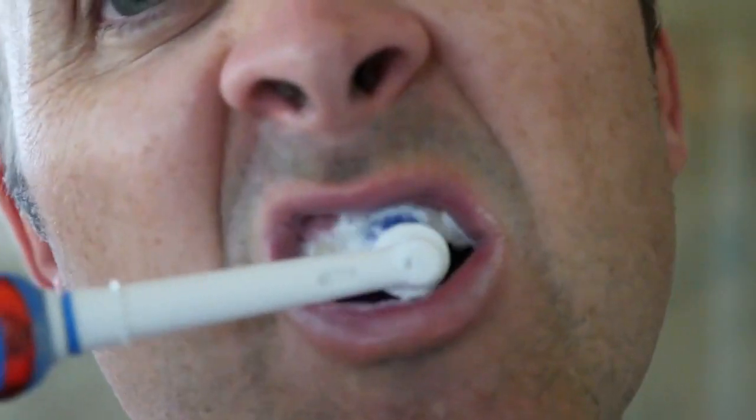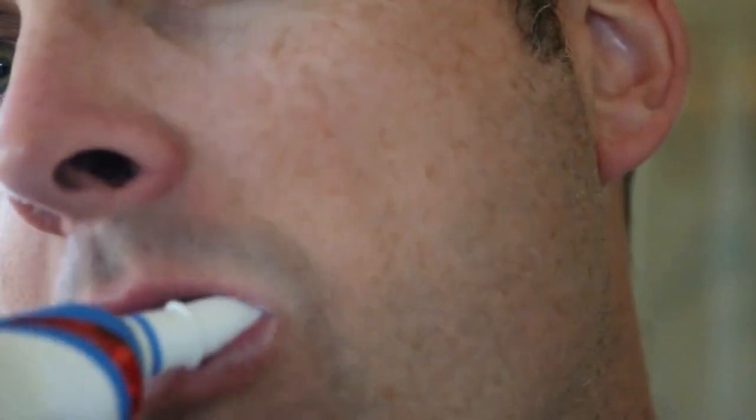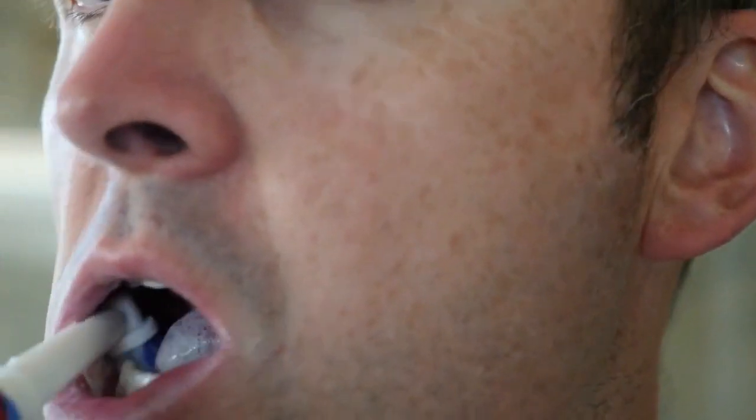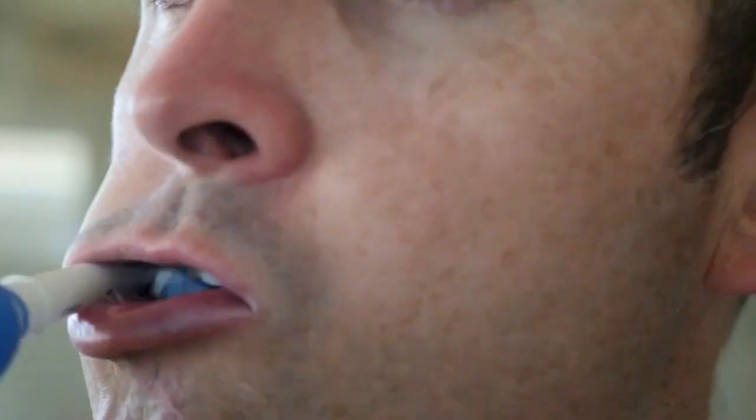Make sure you brush your teeth at least twice a day. Brush for 2 minutes, and make sure you don't forget the back of your teeth. Rinse your mouth thoroughly afterward, and follow up with mouthwash if you like.